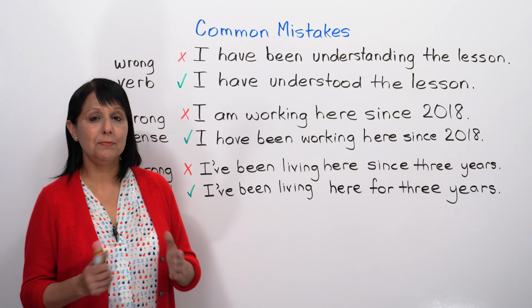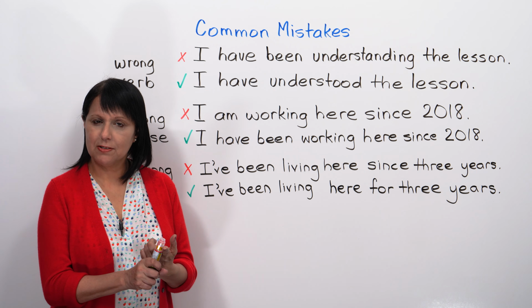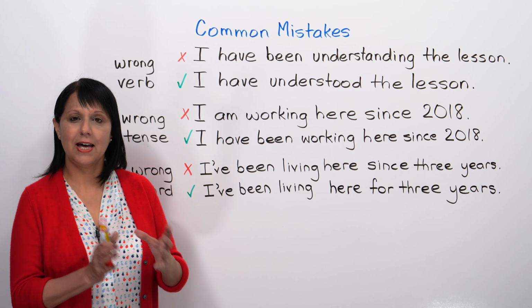So in this case, sometimes you have to identify, is this the right place to use the present perfect tense? Which other tenses are there? What should I be using? And use the right tense at the right time.